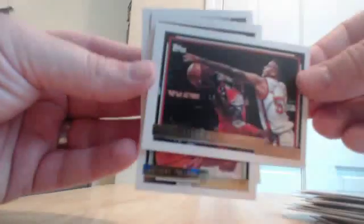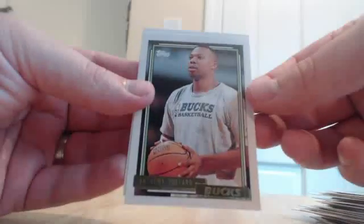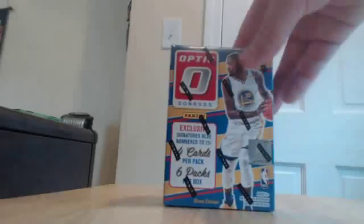Spurs. And our gold cards, we have Jason Williams for the Nets. I think that might be the guy that went to jail. Jason Williams for the Nets, gold. We have Anthony Pollard for the Bucks, gold. And we have Mark Akers for the Rockets, gold. All right, let's do OPTIC.